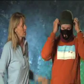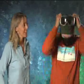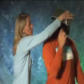So we're just going to watch Keith as he figures out how he needs to adjust. This is actually my face mask, so Keith's system is a little bit different. And there he goes, and his hood will be pulled down a little bit more.